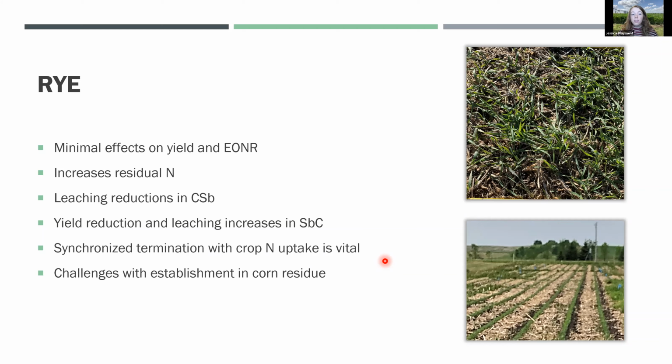And since we saw leaching reductions in corn-soybean, it may be best implemented during the corn phase of a soybean-corn rotation to really reap all the benefits that it has to offer. And again, synchronizing the termination of the rye biomass with corn nitrogen uptake and demand is vital to avoid all of these negative potential impacts that it can have.